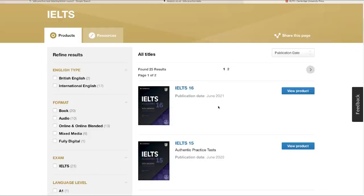So the little scam that goes on every year, and that I talked about at the beginning, is that every year around June, July, Cambridge bring out new practice tests. And every year without fail, what happens in countries all over the world is people will make up a fake version of IELTS Academic 16, or last year it was 15, the year before it was 14. Next year, I guarantee, IELTS 17, there will be fake copies going around of those books.